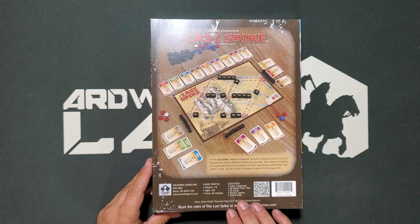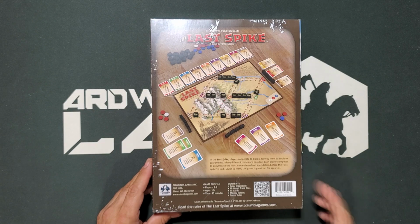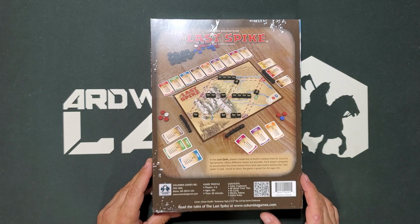And so on the back, we see that it has 2 to 6 players. I think from what Grant Dalglish said in a conversation with him, it plays very differently with 2 players than it does with more than 2 players, let's say 4 or more. So bear that in mind. Age is 10 plus, 45 minutes to play. Color map board, 48 wood track tiles, 45 cards, money tokens, and game rules.